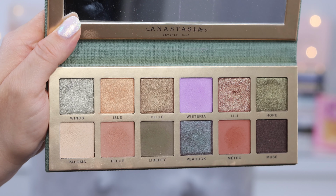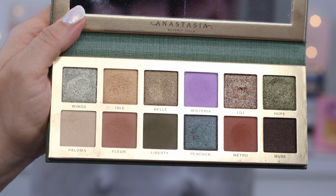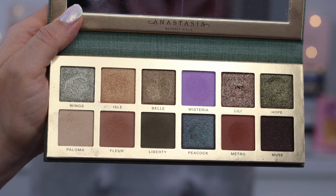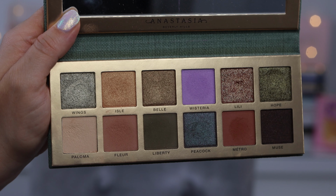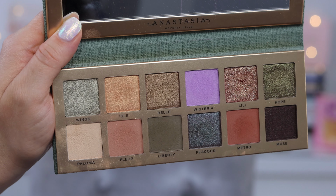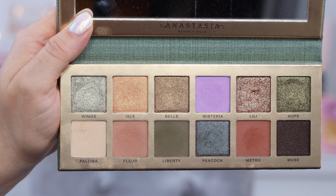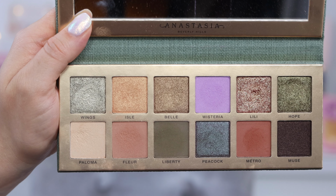Wings is a metallic silver green with sparkling reflect. Isle is a metallic blonde gold. Belle is a metallic antique bronze. Wisteria is a matte purple lavender with sparkling reflex. Lily is a metallic rose gold with multidimensional reflex. Hope is a metallic olive green with gold flecks.